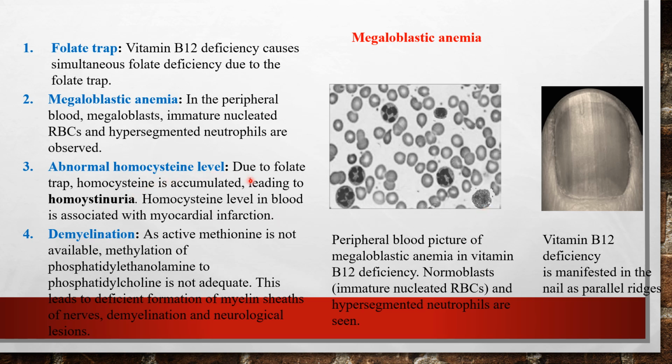Then abnormal homocysteine level due to the folate trap. There is no conversion of homocysteine to methionine, so it remains increased in the blood, and from blood it is causing homocystinuria as well. And the homocysteine level in blood is associated with myocardial infarction. Then demyelination, a very important manifestation due to the deficiency of this vitamin, as active methionine is not available in the form of S-adenosyl methionine. So methylation of phosphatidylethanolamine to phosphatidylcholine is not adequate because this also requires SAM, and this leads to the deficient formation of myelin sheaths of nerve, demyelination, and neurological lesions.